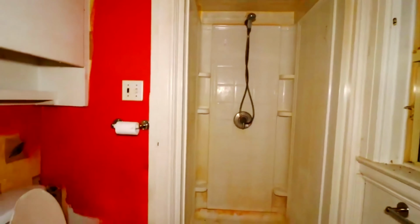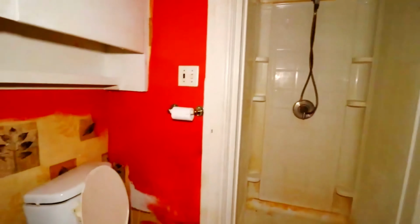Oh, look at this. This is gorgeous. The old retro doorknobs are still on. We have a small bathroom right here, halfway painted over the wallpaper. Look at the sink even. That is so old. There is so much in here with so much age. I mean, even the sink in the bathroom, you look at it, it's so old.